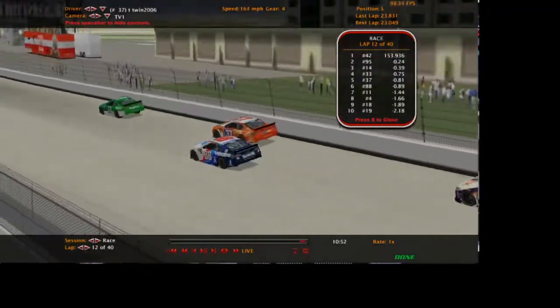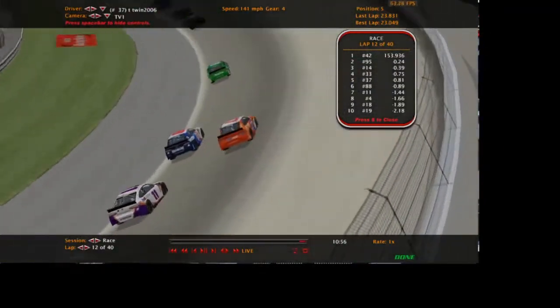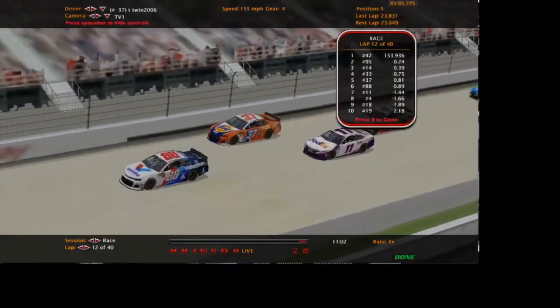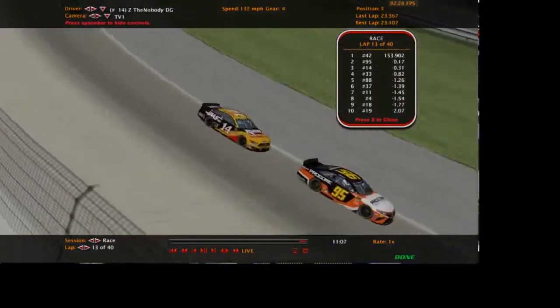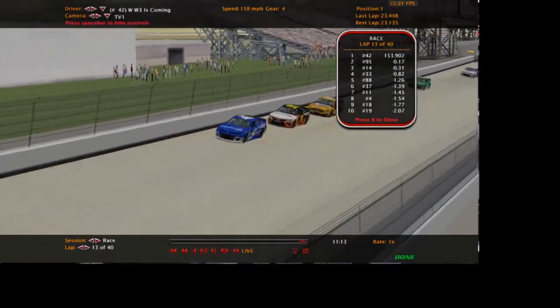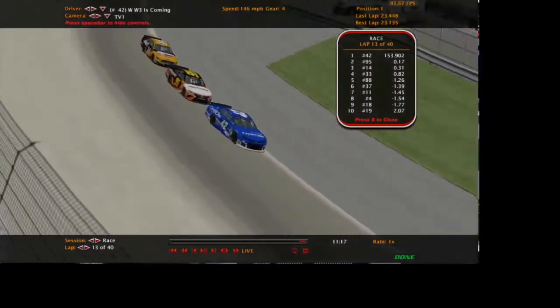Buescher continues to lose spots. Now it is Alex Bowman, season 4 champion, who has had some recent struggles in the past couple of seasons, trying to fight his way back up through the field. He moves up into 5th position, into the top 5. De Benedetto is back on the rear bumper of Larson. They still haven't tried to make a move yet, but they might soon.